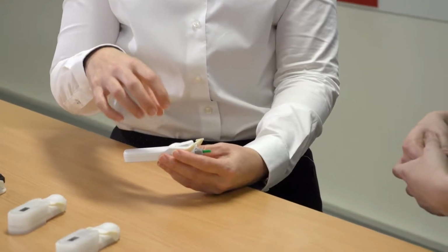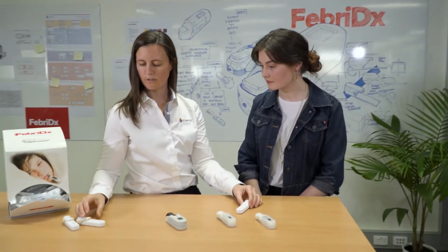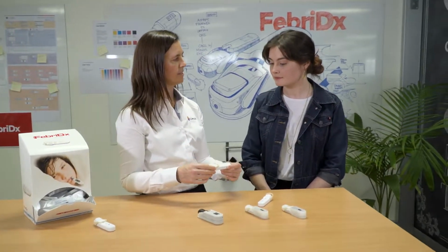There's a lot of science going on in the cartridge, which allows us to open up all the blood cells, grab onto the components within the blood that we want to measure, which then shows us whether or not someone has a bacterial or a viral test, and the doctor can look at that from the test itself.